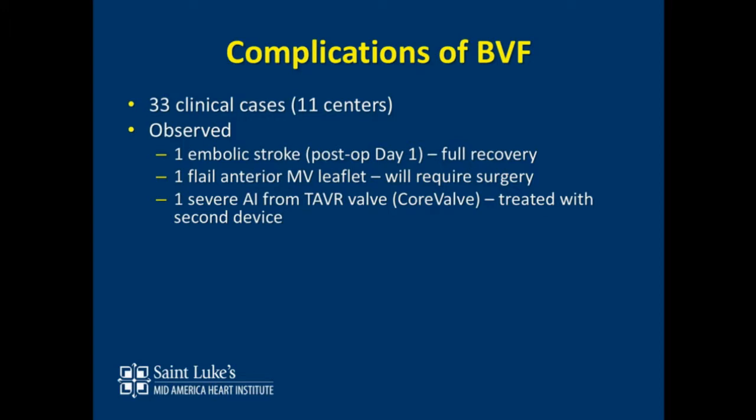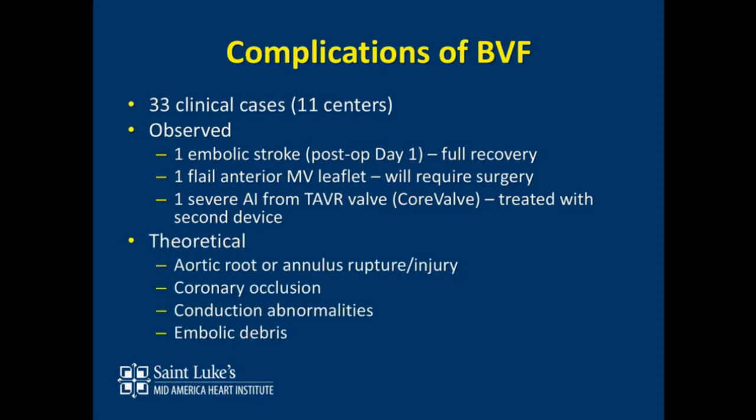One flail anterior mitral valve leaflet. I don't even know that I've heard of this with TAVR in general, having a flail leaflet, but that patient's going to have surgery and it's a bad flail. It's an A3 flail for what it's worth. And then one severe AI from the CoreValve that was treated with a second device. I'll go over this stuff a little bit later. I've got ideas on all this stuff. The second device took care of the AI and the procedure was fine, but it was still a complication. The theoretical complications that people ask about, we really haven't seen in the data that I know about.